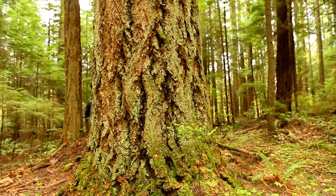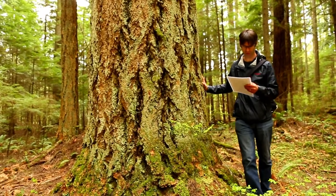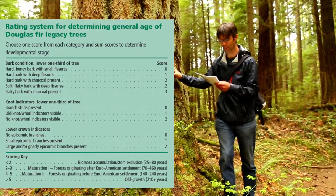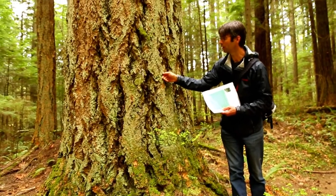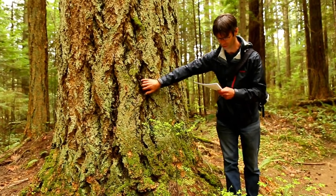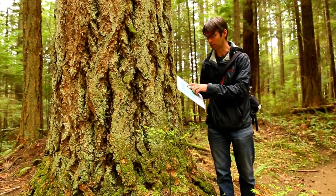I don't actually see any charcoal on this particular tree, but some of the other ones had charcoal. Soft, I would actually call this next, it says soft flaky bark with deep fissures. So this bark is soft enough that I could kind of push my thumb a little bit into parts of it. Because it's so old, it's kind of died. And you could see these deep fissures. So I would give, let's see, that gets a score of 2.